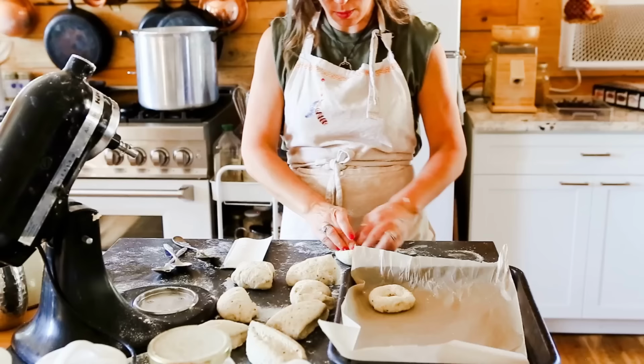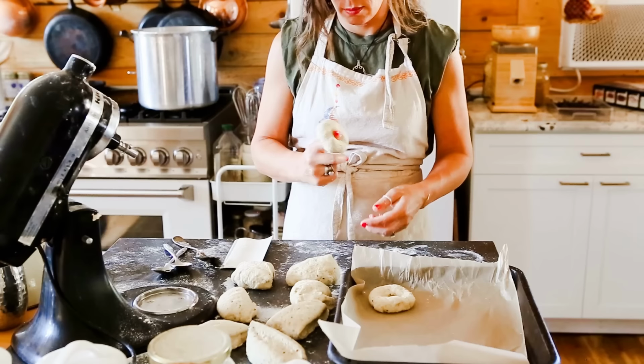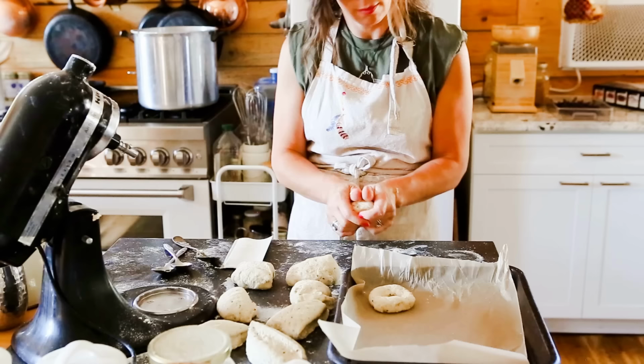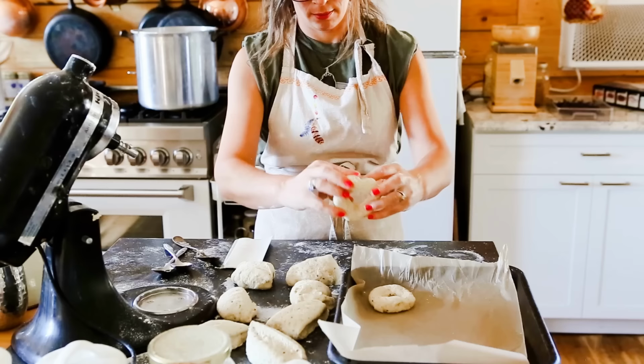To make the bagels, I just make a little roll and then I put a hole in the center and have a little bit of fun, obviously. I like to make a very large hole in the center because they rise and that hole pretty much disappears. With these bagels, I'm going to be making cream cheese and roast beef sandwiches with them.